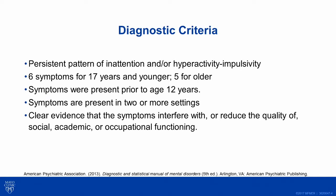Symptoms should be present in 2 or more settings. So if a kid is mainly having trouble at school, but is perfectly fine at home, does his homework, no behavioral issues, or for adults, if challenges are only at a workplace, especially under certain circumstances at workplace, but not in other settings, that is perhaps not ADHD. Then there should be clear evidence that the symptoms are severe enough to affect functioning. Now that's interesting. So let's spend a few minutes on that.